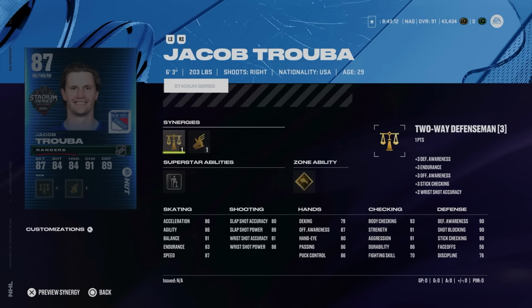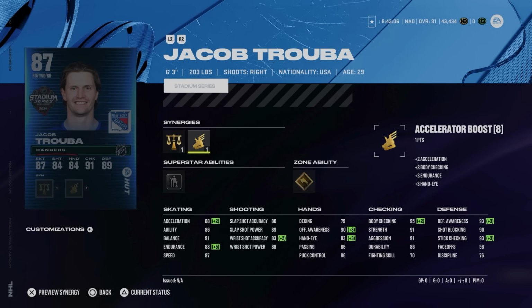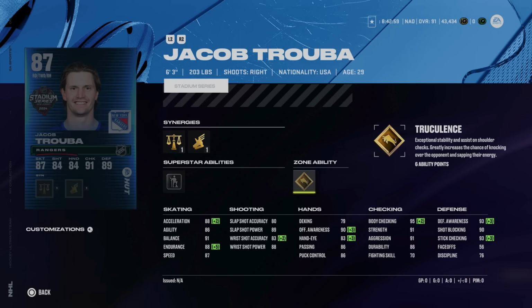The Rangers get the 87 Jacob Trouba, 6'3", 203 with two-way defenseman and accelerator boost. Even if they were to win this game and he gets up to 88 and his skating goes to 88 speed, 89 acceleration, even with gold truculence, unless you're Victor Hedman size at 6'7", it's just really tough to use a defenseman that's less than 90 speed right now. However, in his own zone, he's going to be pretty good.